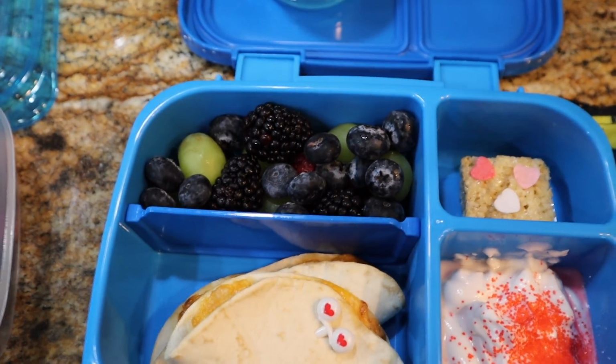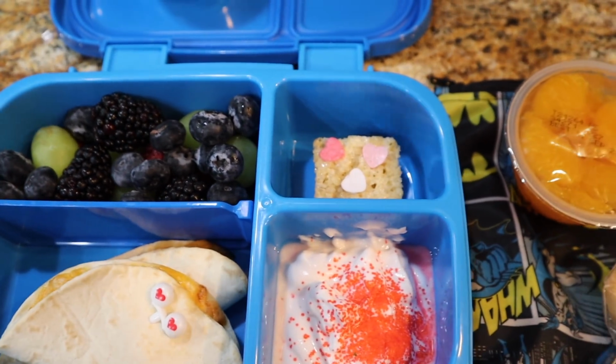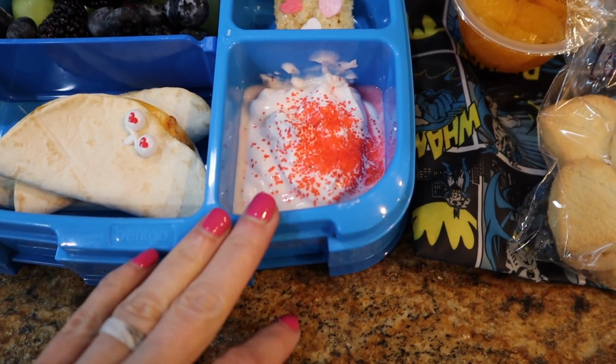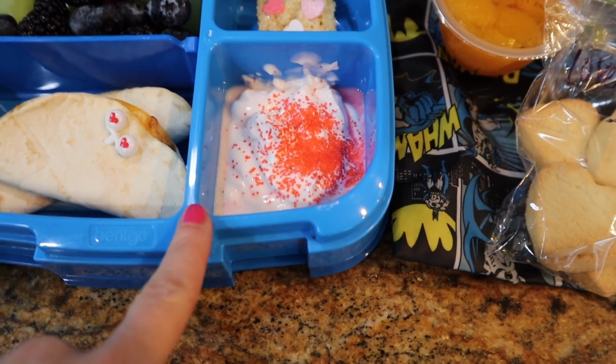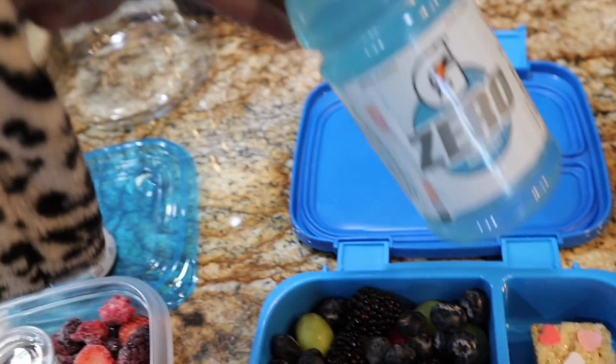I have an assortment of fruit for him, some grapes, blueberries, raspberries, and blackberries, all fresh. He's got the same repurposed Rice Krispie treat, some Too Good strawberry, and then leftover from Christmas, we've got some red sprinkles, and of course, y'all know they morph overnight and have a little party, so we've got that going on.